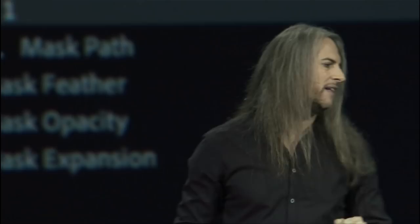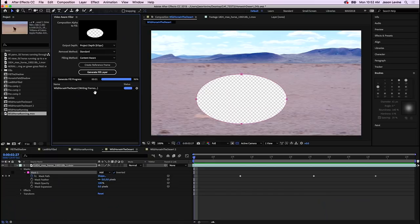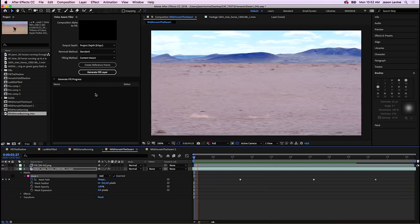Here it comes. It's finishing up. I can feel it. It's so powerful. Horse free. The horse is gone.